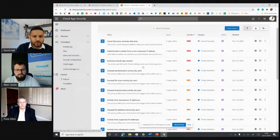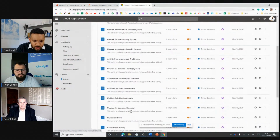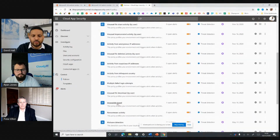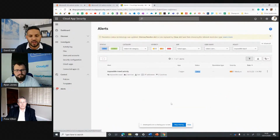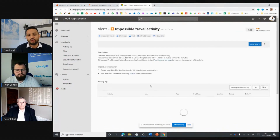If I pick one of those, we've got here, for instance, unusual file download and impossible travel, where it looks at where you've logged in from and can see if you logged in from, say, Manchester, but then logged in from London within 30 minutes. That's impossible travel, and it will raise an alert. We've got one alert here, as you can see. If I click on that alert, it will say what's going on, and we can drill into it in more detail. So impossible travel is one example of a policy that you can set up.